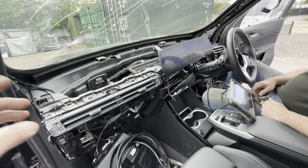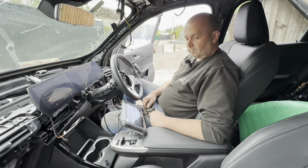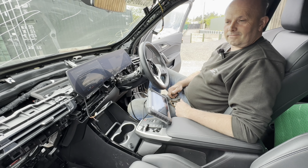Right, you've just seen us struggle across the yard with that, pushing it, and that is because in the last video I removed all of these airbags, and then we actually sent that dashboard off on an aeroplane, and we're just waiting for that to come back on that return flight.